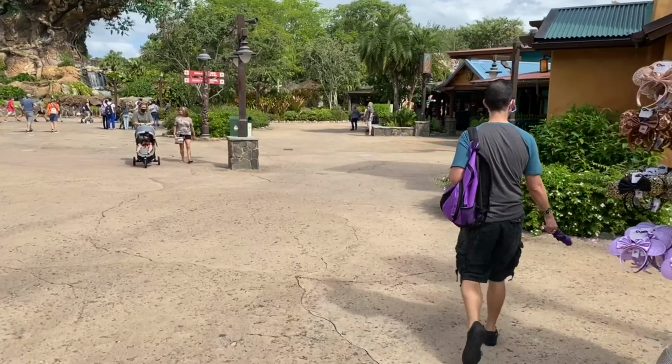Heading in to have lunch at our favorite restaurant, our favorite quick service in Animal Kingdom. It is the Thule Canteen. Really cool, good food, and it's not expensive either. Guys, they were doing it before. Posing cast members, I love it. This is why I love cast members. See that? Everybody's a ham.